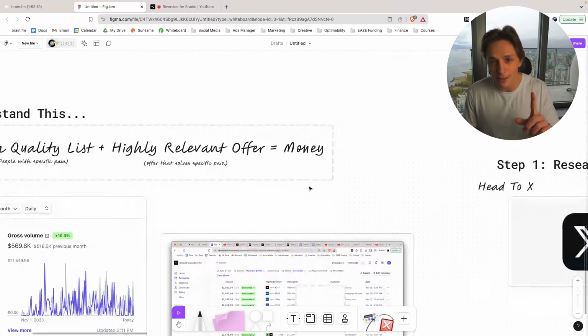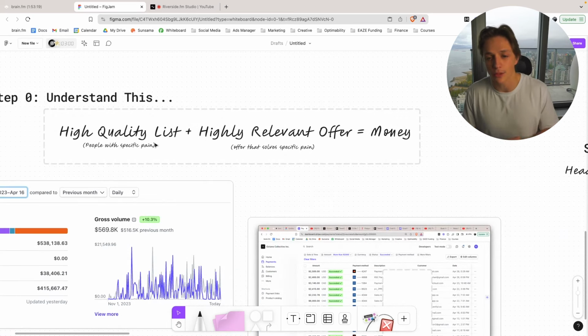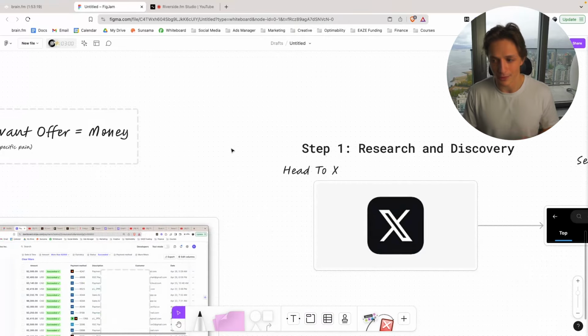Okay, so that is the first prerequisite that you have to understand, and that is why this works so well. Because in the methods that I'm going to share with you, we're able to build super high quality lists at scale and automated, and we're also able to hit them with highly relevant offers at scale and automated as well. So let's get into this.